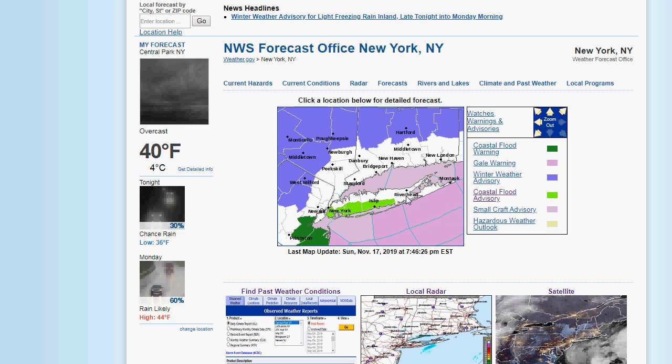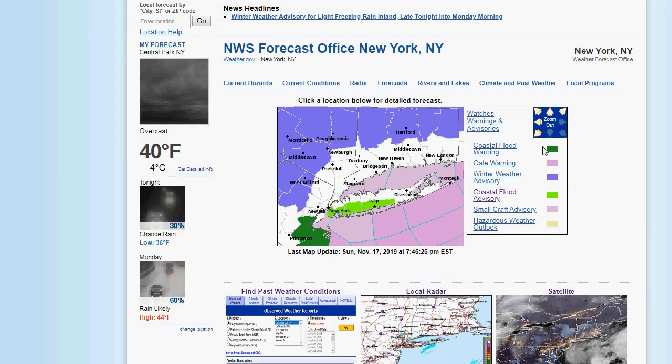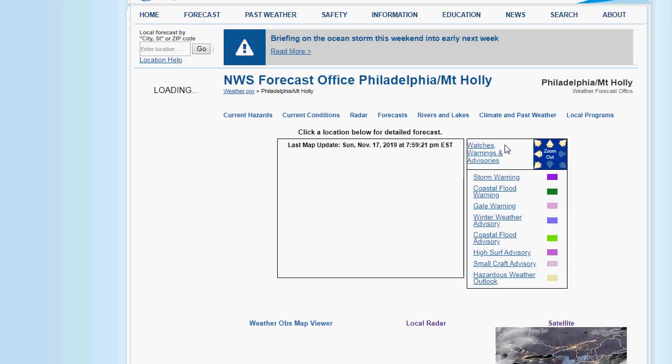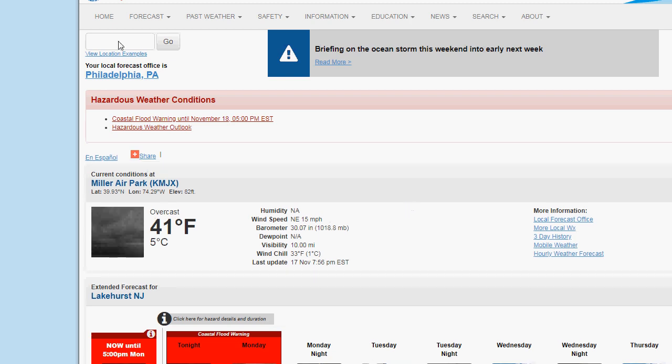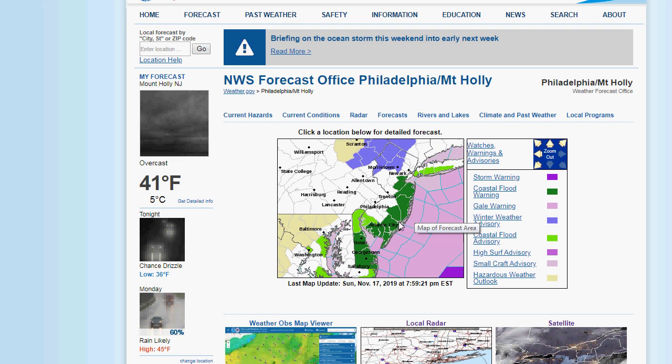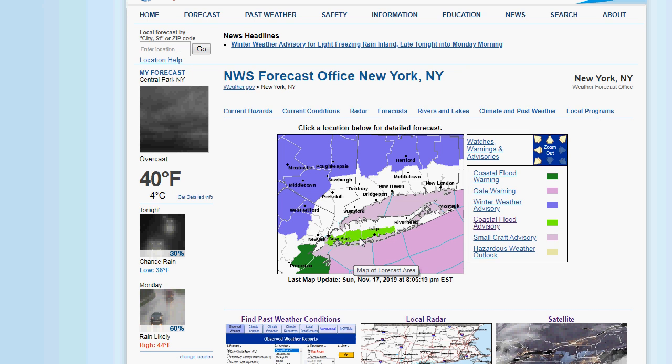Let's take a look at what's going on out east at Gabreski Airport. 40. Wind is not as bad there. Northeast at 17. Let's take a look at Jersey. Let's see what they have in Toms River. So 41, northeast wind at 15. As you see here, we have a coastal flood warning in effect for the Jersey shore. Storm warnings and gale warnings are up for the offshore waters. They have a coastal flood warning. We have a coastal flood advisory, mainly along the south shore.